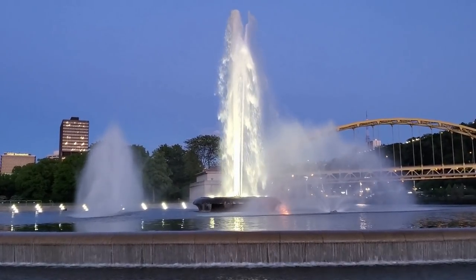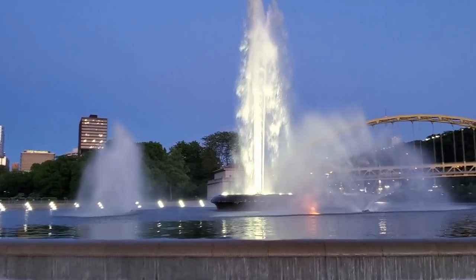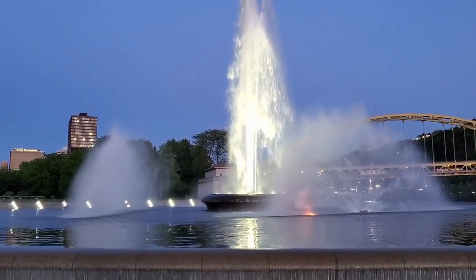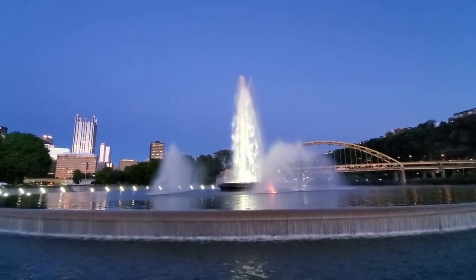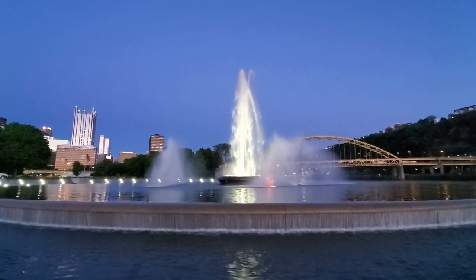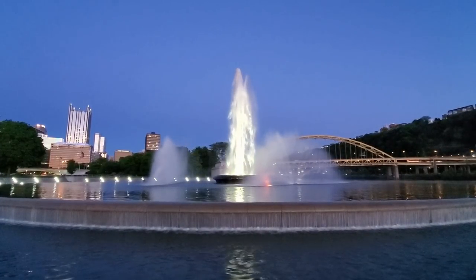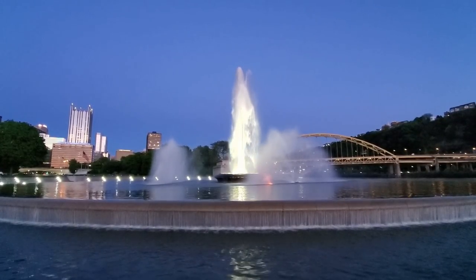It definitely resembles Mary with Children Fountain, without a doubt. You can see the lights are on now, lighting up the water. I'm gonna go to wide angle and show you. There we go. Not the best quality, but at least you can see everything. But it was certainly worth a return trip at night. Looks pretty spectacular.